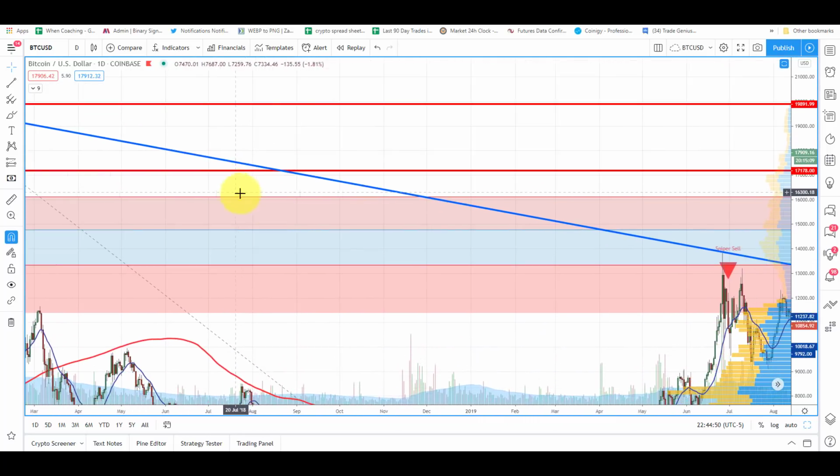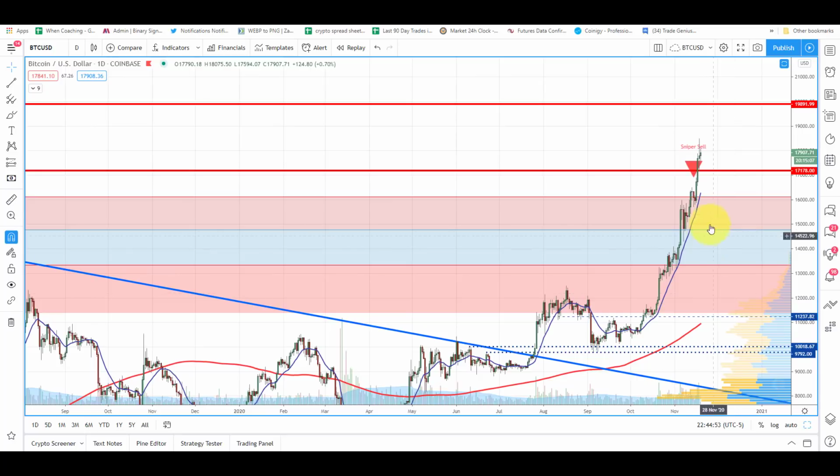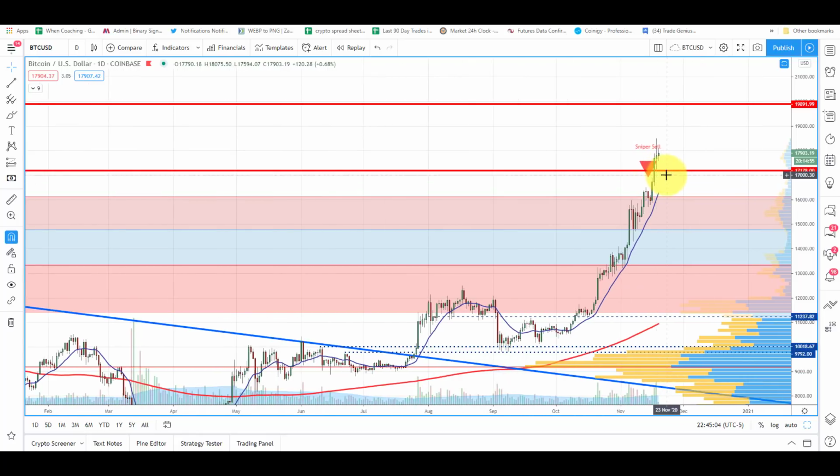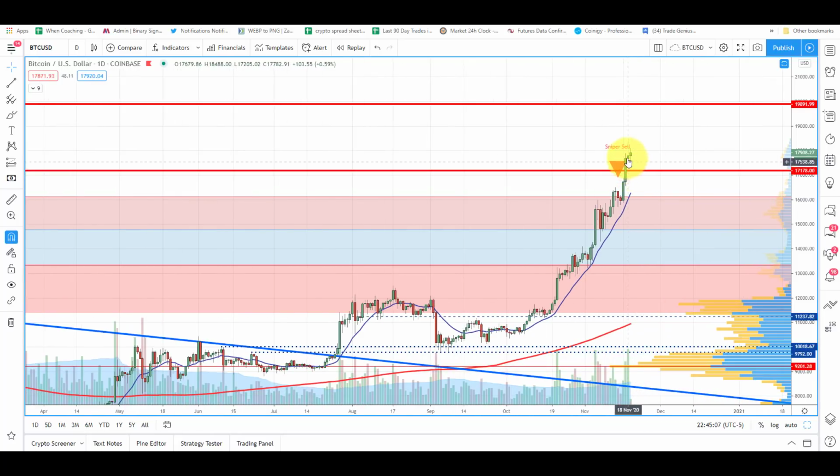But you'll notice when we got into this level, I think most people were thinking we were going to poke above it. Maybe there's some stops there, people waiting to get out from buying way back when and just happy to get out at break even. And then we come back in. It didn't happen. In fact, that prior high now has become support.